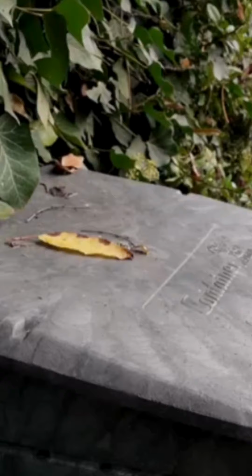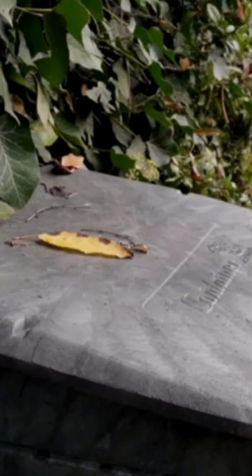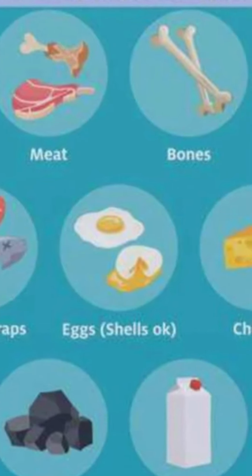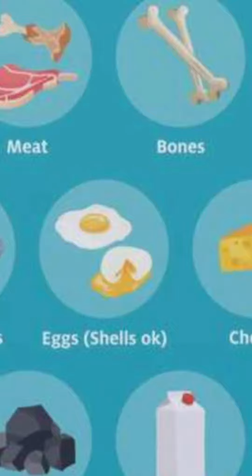Do compost fruit and vegetable scraps, coffee grounds, tea bags, eggshells, and yard waste. These items decompose quickly and provide rich nutrients for your soil. Don't compost meat, dairy, or oils. These items take a long time to decompose, can attract pests, and can create unpleasant odors.